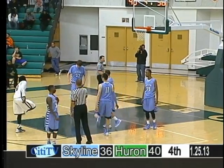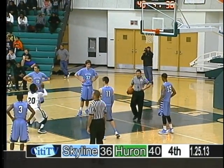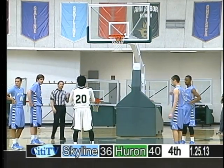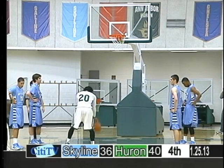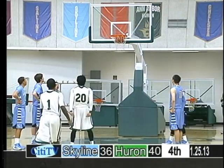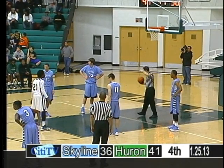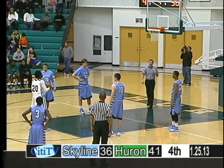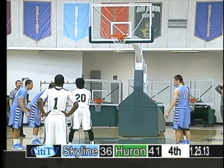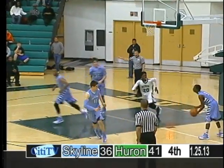So foul number 33, Chris Bailey. That's his second personal, 16 foul. Going to the line to shoot is number 20, Demetrius Sims. First one from Sims is good. Next one on the way. Off the rim, no good. Rebounded by Spaley.